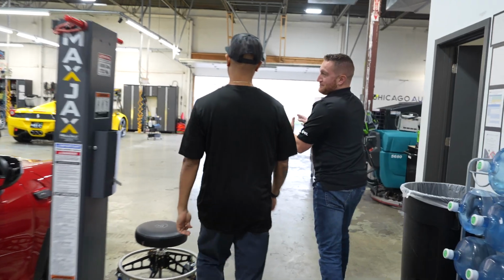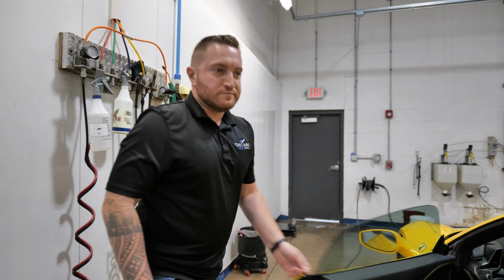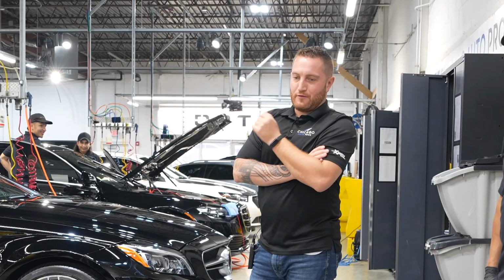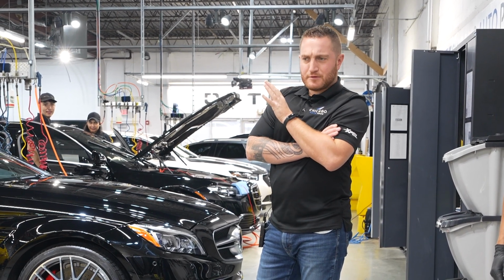This car is literally perfect. It's literally perfect. 2012, 1,300 miles on it. No, but this one's gonna be fun. The guy dropped it off, well, obviously, it's one of our regular guys that has a bunch of different cars, but he's like, it's pretty much perfect.